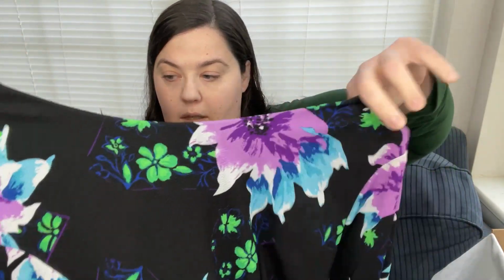And then there's my old favorite, which is florals. I love floral dresses so much. This one is very bright. This is by, oh, it's Single Los Angeles again. It must have been on sale. So we have this right here.